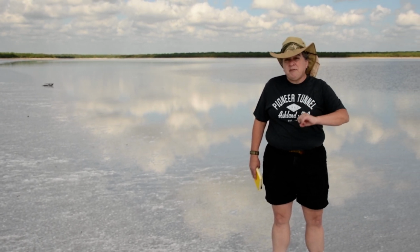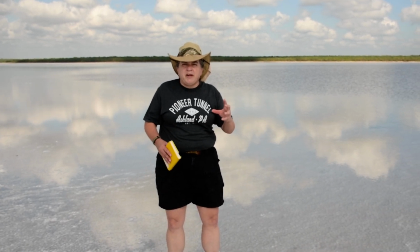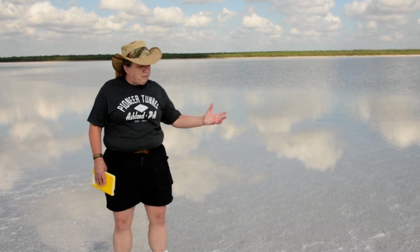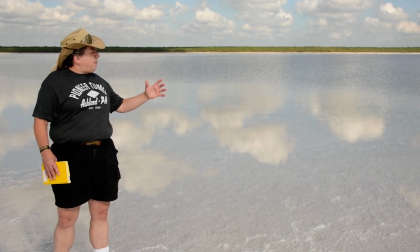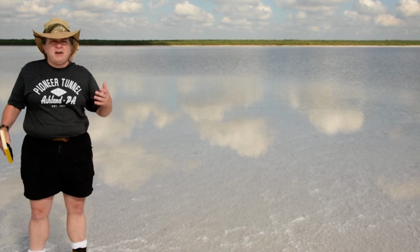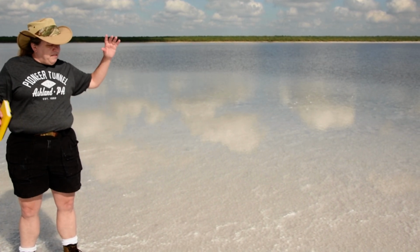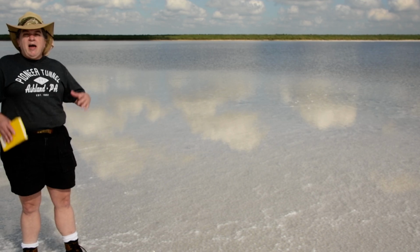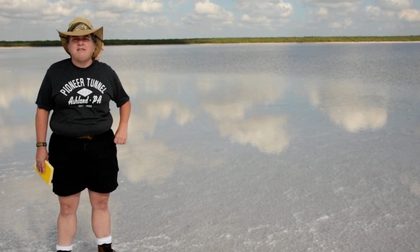And sometimes halobacteria, a bacteria that loves living in salt, will start reproducing and turn the lake pink. So every time you come out here, it's a different experience because there's a different amount of water in the lake, and you might even be pink, but a historic place and a great place also to see all kinds of wildlife.